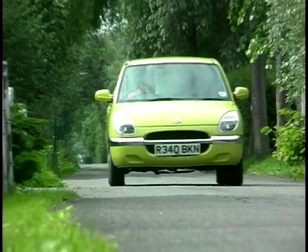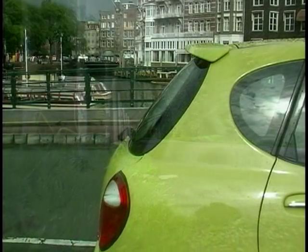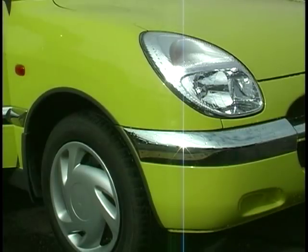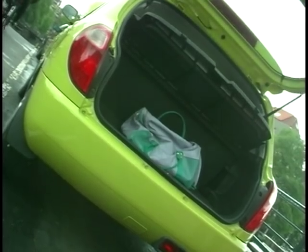The shoulders are flared out, which makes it look wider than it actually is. And the Plus version has a rear spoiler, which you can bet has no practical use whatsoever in a car of this size, but looks rather fetching. And chrome is back in a rather sleek way on the bumpers and along the side. Nice big bug eyes at the front as well. Boot space, a respectable 235 litres.